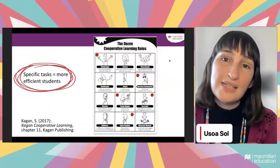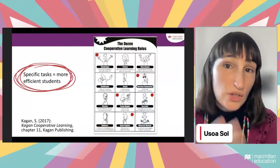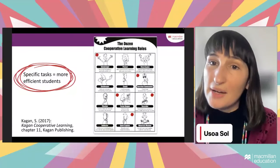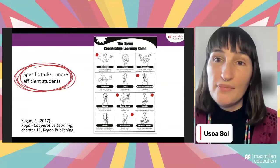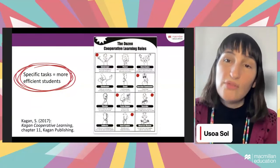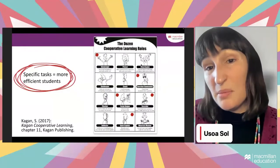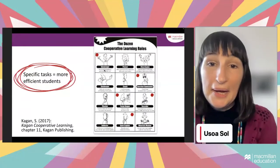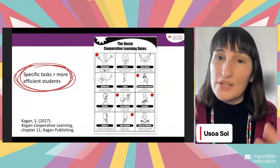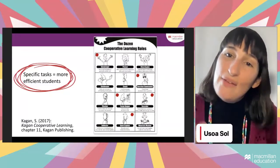I find 12 roles is a bit too much. There's a lot of information to take in. And so I like to focus on just 5 and always keep the same 5 so students are familiar with them. You need to introduce them first, and you need to let students know what it is that they need to do for each of the roles. So for example, the encourager, which is actually quite similar to the cheerleader, to be honest, basically encourages people in the group to participate, makes sure everyone is contributing, so it cheers everyone on.